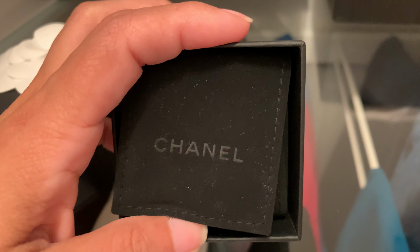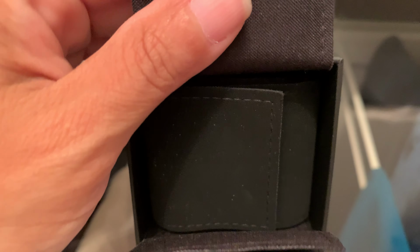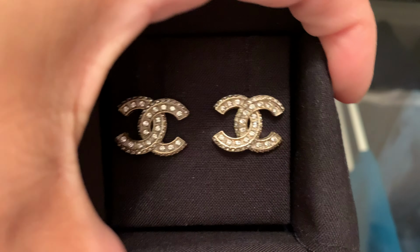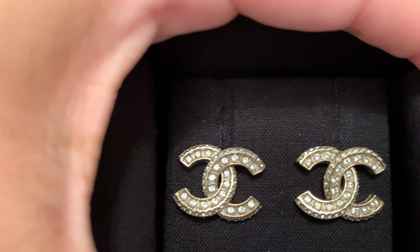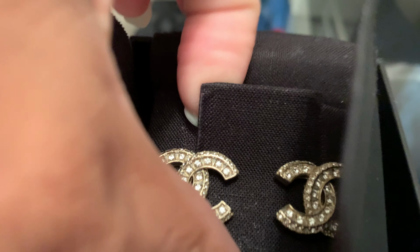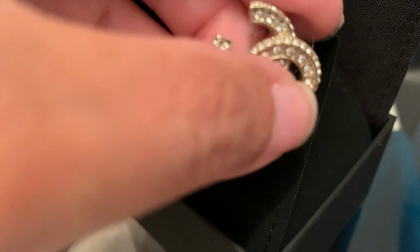Here you go, my very first Chanel purchase. It's from Saks, and it is the classic CC earrings. I love them, love them. They just come out like this.